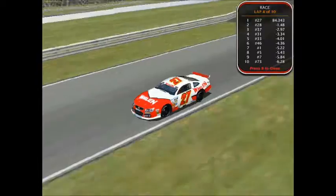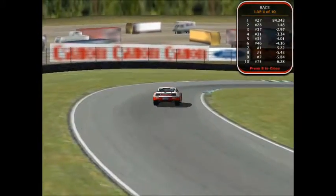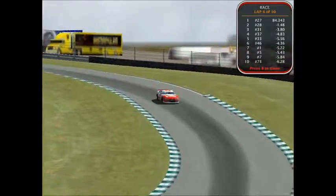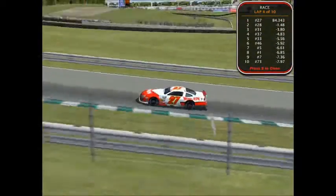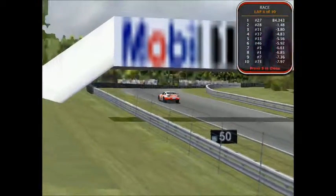As we have completed 3 laps, 7 to go, unless we have a caution, which is unlikely in all likelihood of happening.